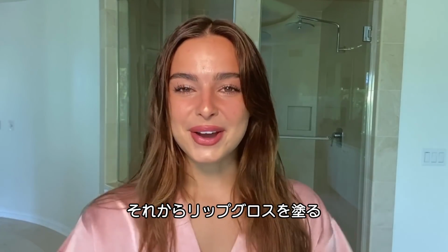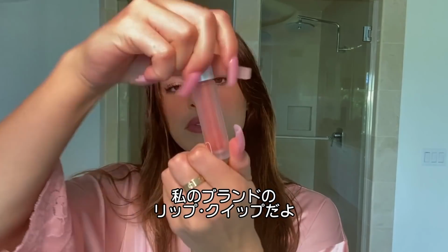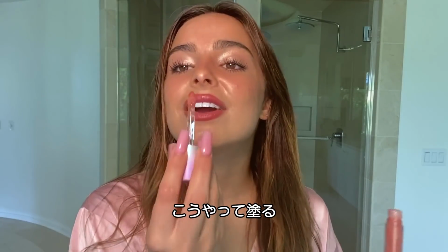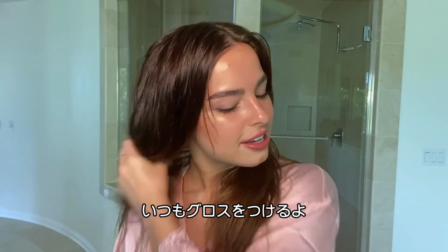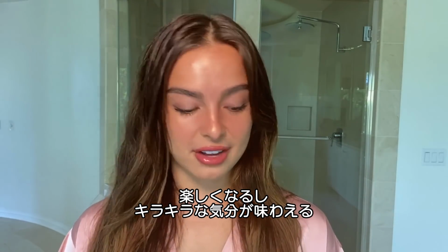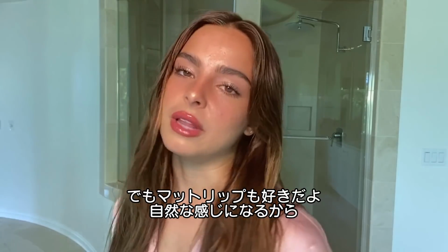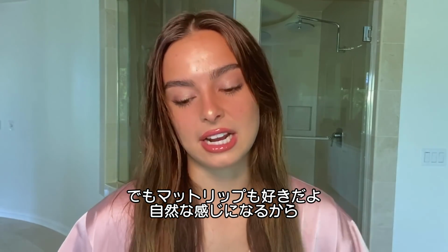After that, we'll go in with my lip gloss, and it is the Lip Quip from e.l.f. I usually do this when I'm wanting to be a little more fun and have a glossy moment, but I also like to keep it matte with the NARS a lot because I think it's just a really simple and natural look.